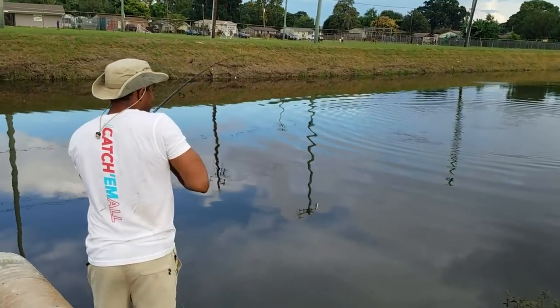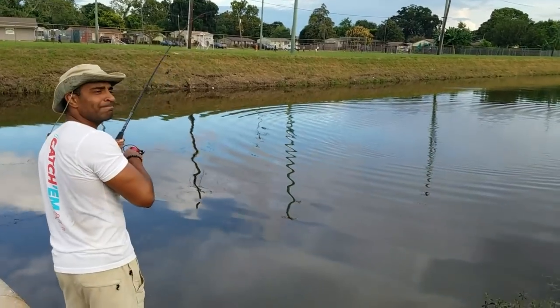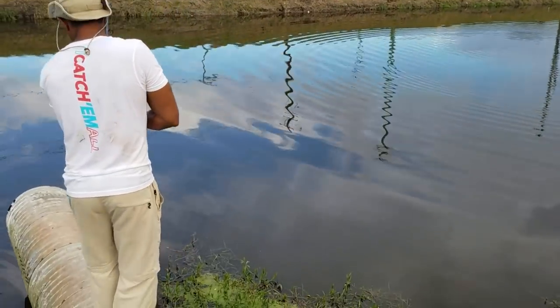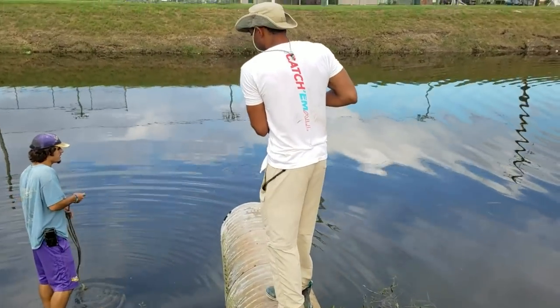No. No? Okay. You see how much he hesitated on the light line, guys? He's like, I don't think so. Okay, I'm gonna lead him right to you. Alright. We're gonna try to be quick. It probably ain't gonna be very long. Okay.